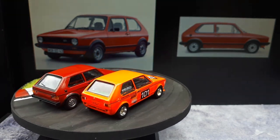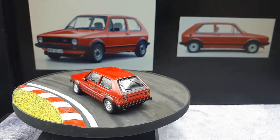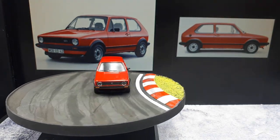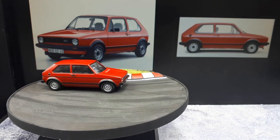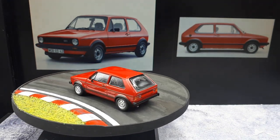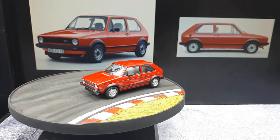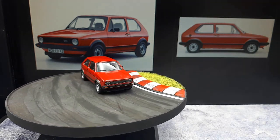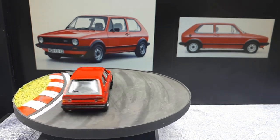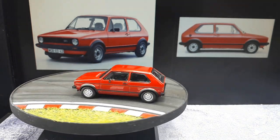But anyways, today is not about Greenlight, today is about this Kyosho, and I'm quite happy that I got this one. The paint rash could have been a lot worse, so I think I lucked out. If I had to guess, after the Volkswagen Beetle, this might be the most popular car, right? Is there a more popular Volkswagen you guys can think of after the Beetle, that is? I'd be curious what your comments are.